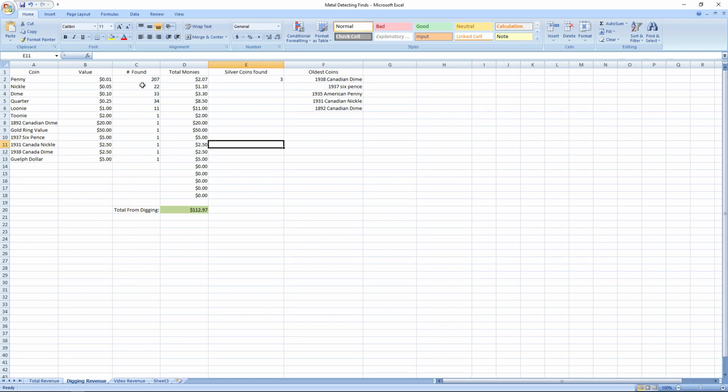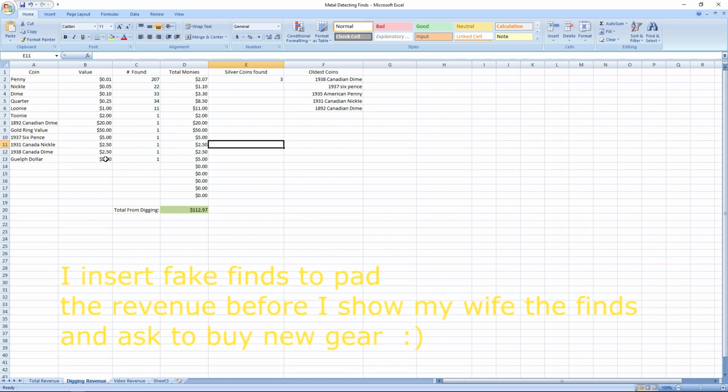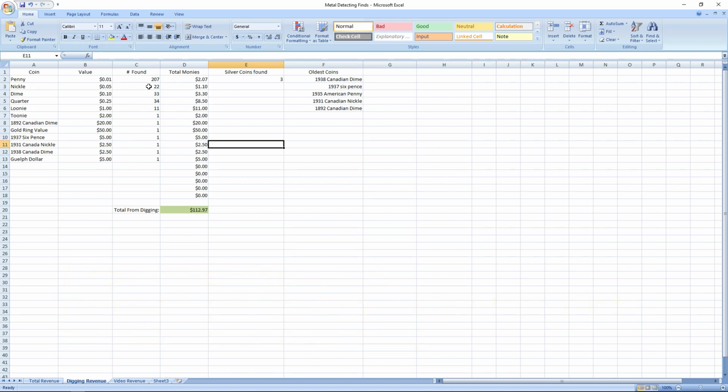I was looking at the number of coins found, and you can see I've got 200 pennies, 22 nickels, 33 dimes, 34 quarters, 11 loonies, one toonie, and then the older coins that I found, some of the original stuff. And I've looked up best I can what they're worth. I've got one gold ring in there. But anyway, the discrepancy is the number of nickels.